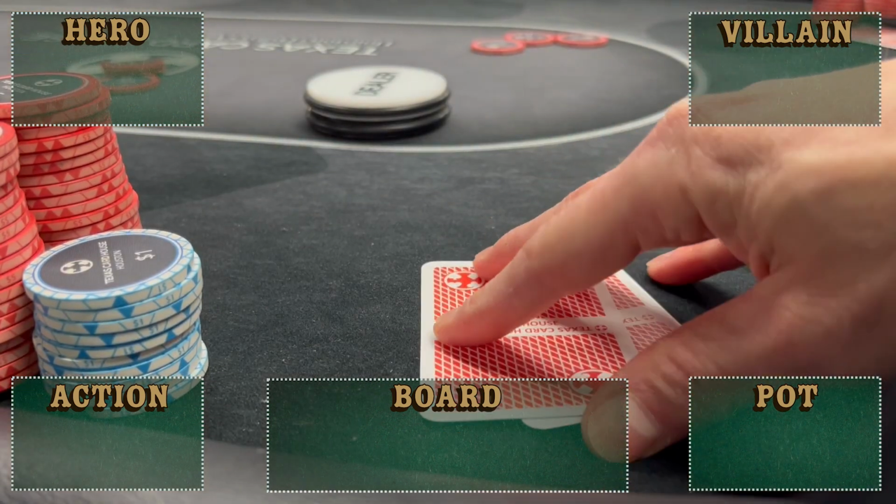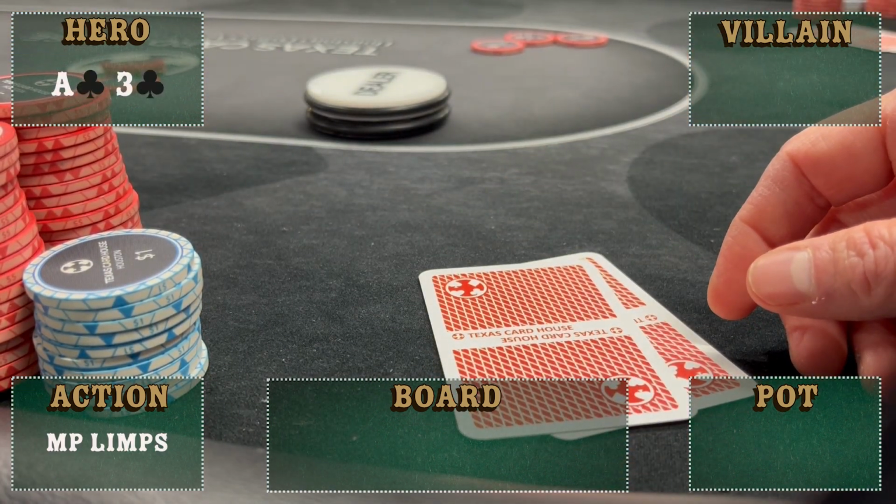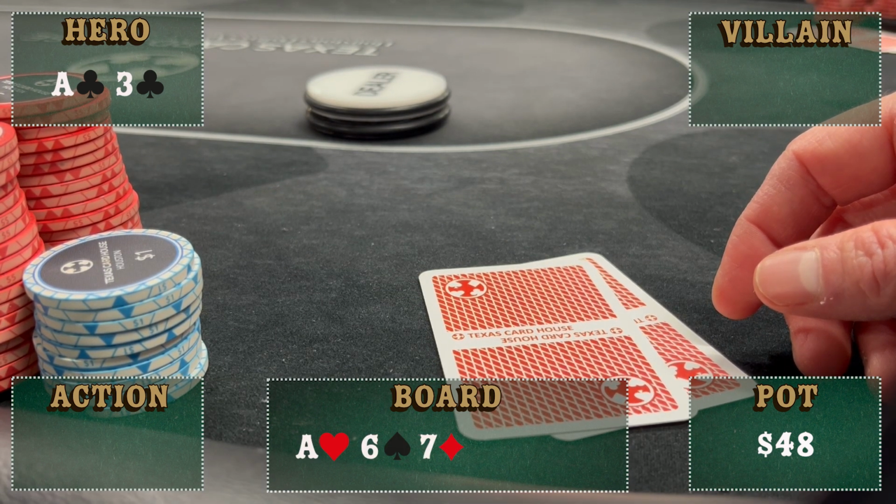Okay, in this hand, I'm on the button, and I look down at ace-3 of clubs. Middle position limps. The hijack raises to $15. Of course, I'm going to call here, and the middle position calls. So we're 3 ways to a flop, which comes ace-6-7 rainbow. So I hit my top pair, but I've got a pretty weak kicker.